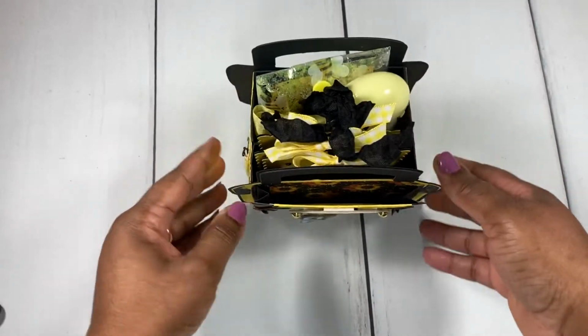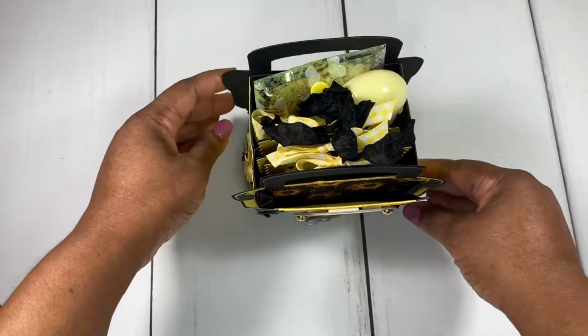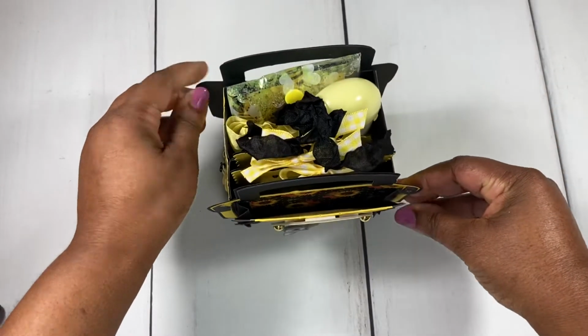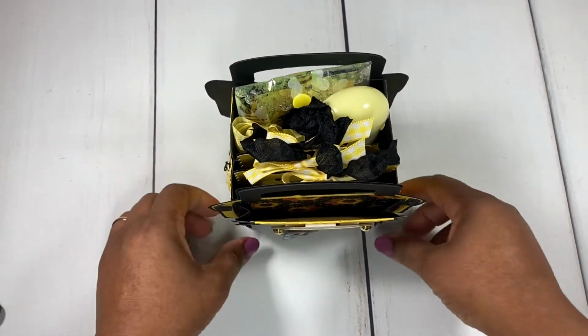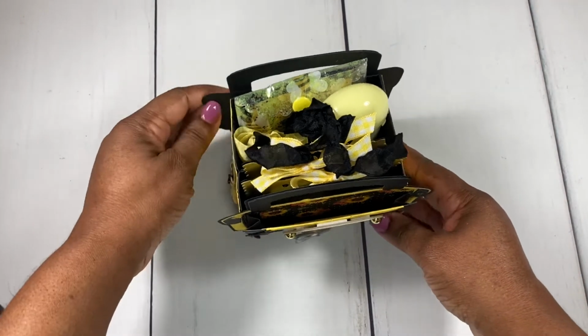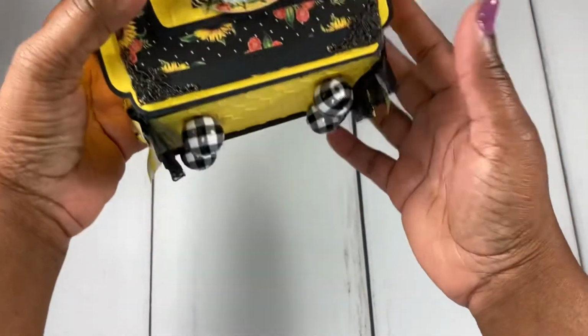And so mine, I wanted mine to stand up a little higher because I added some trim. And if I didn't add the feet, you know, the trim wouldn't sit nicely on the caddy. So I used just some beads from my stash.